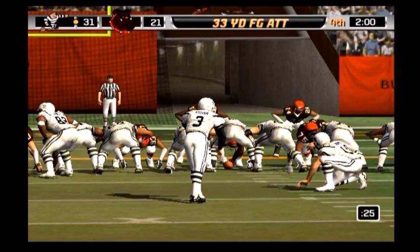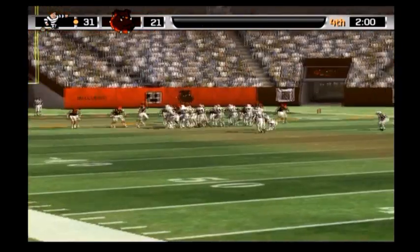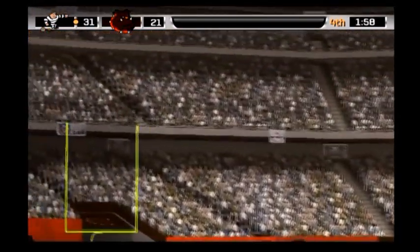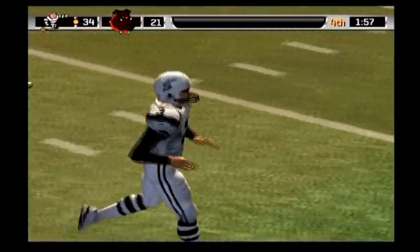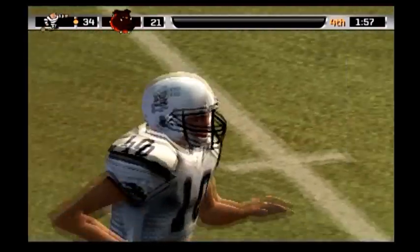So this field goal attempt will be from about 33 yards away. The kick is up. The kick is good. The visiting team now enjoy a two-touchdown lead.